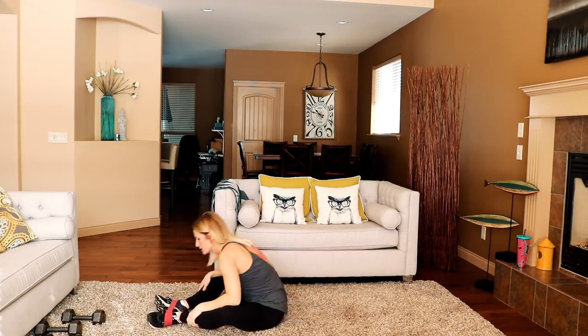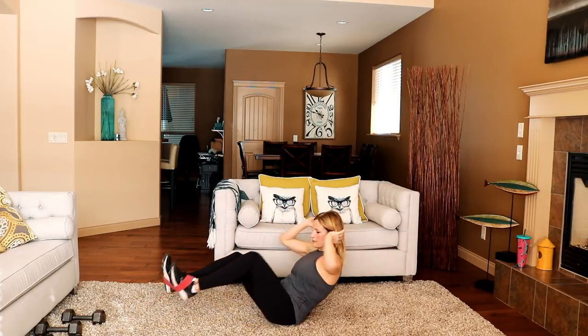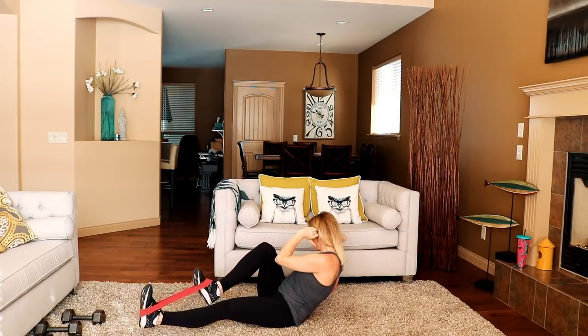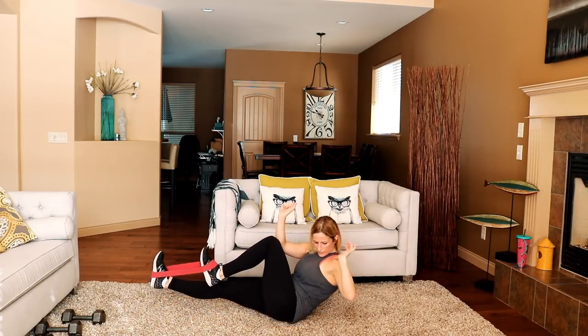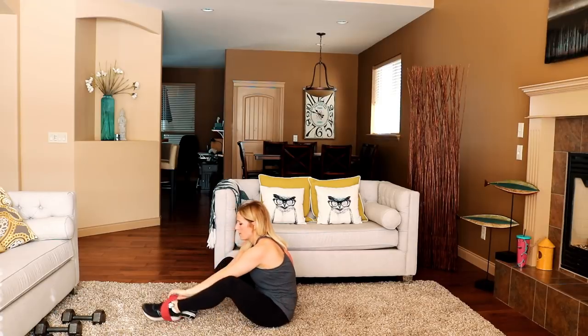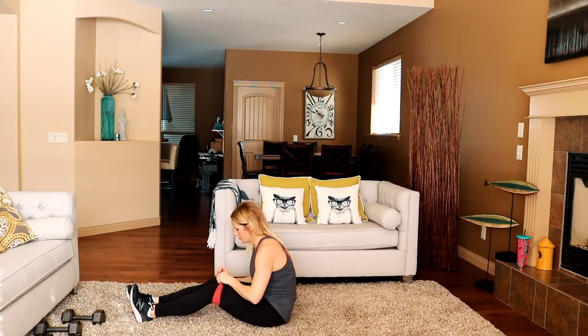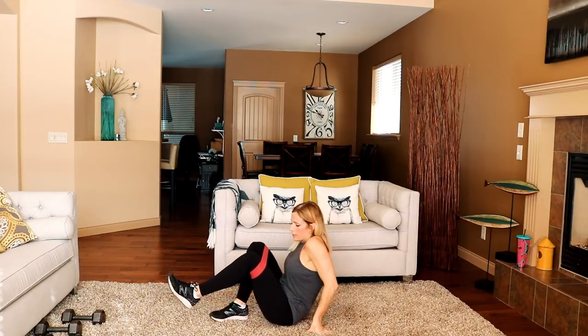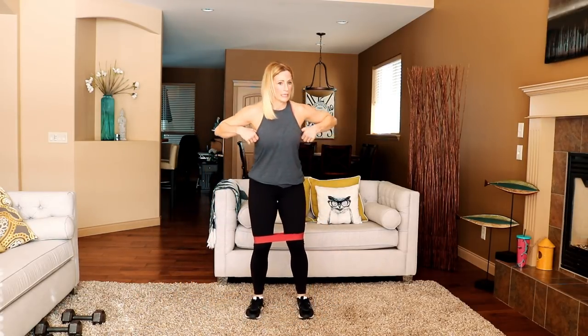Oh, it's hard. Last 10. In three, two, and time. All right, slip the band above. This is a fast moving one here. Oh, I just noticed a little nick in this band. Time to replace. Here we go.